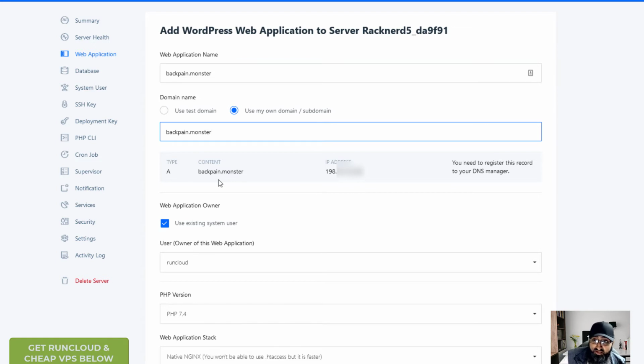So what it tells you here is that to use the domain and point it to the server, you need to set an A record.